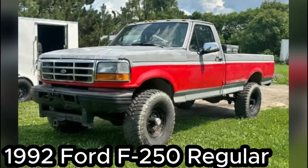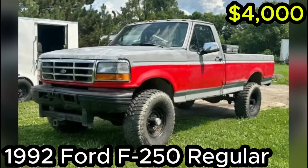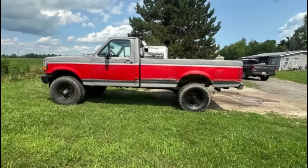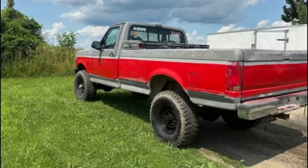Number 1. The 1992 Ford F-250 regular cab long bed, listed at $4,000 or best offer, located in Adrian, Michigan. This truck has logged a serious 277,000 miles. But don't let that number scare you. It's powered by the legendary 7.3 IDI diesel engine. That's the non-turbo version of Ford's bulletproof diesel lineup, known for its durability and simple mechanical reliability. No computers, no nonsense, just old-school diesel power.